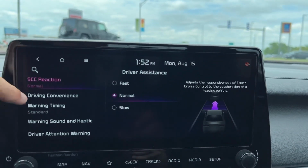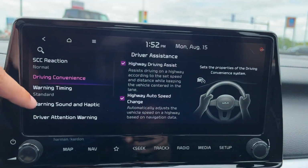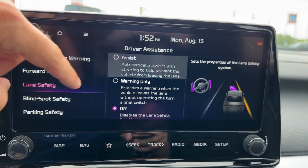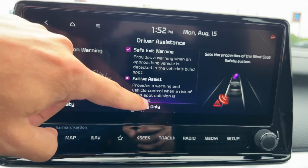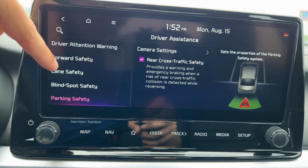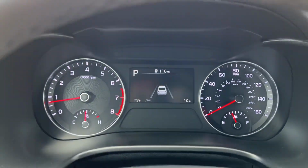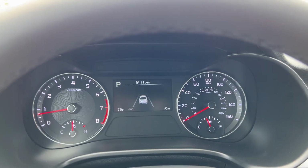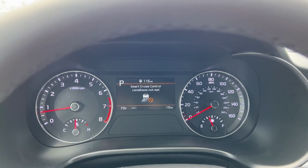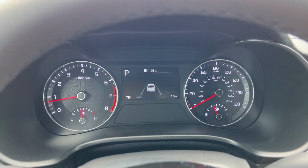So let's go to driving conveniences. You have highway drive assist, highway auto speed change. Let's see, driver attention warning, lane safety. Let's go to assist. Let's make sure everything is turned on here. Awesome. Tons and tons of safety features available in this vehicle. All right, so now that that's on, this screen isn't grayed out. This screen will show you when the lines on the road are registered for you. And that's our smart cruise. Sorry, I was seeing if that can turn on automatically, but now I know how this system particularly works.